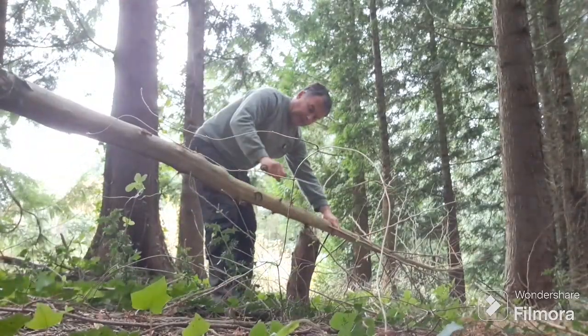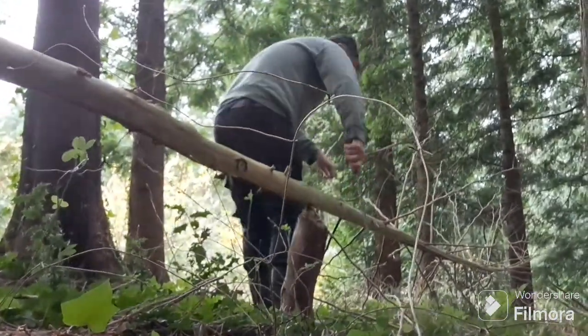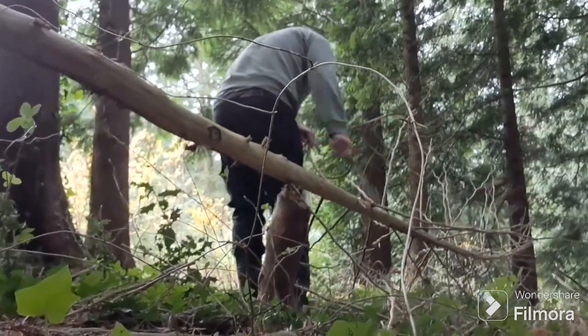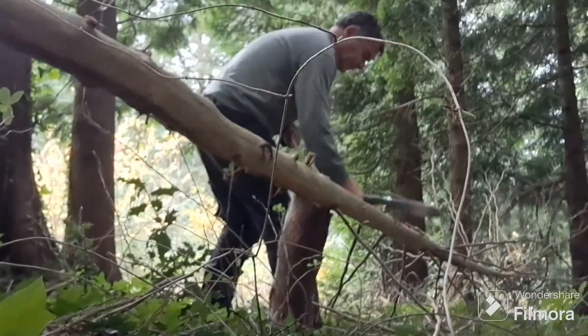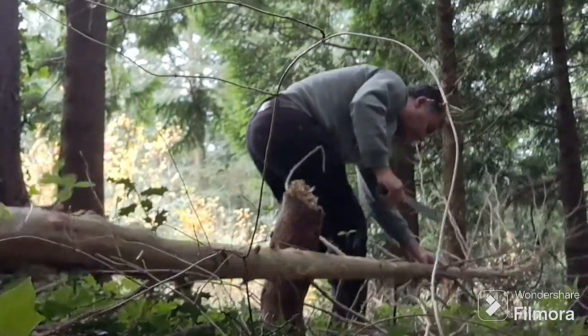And that means getting straight onto delimbing some of the standing dead. And the standing dead here you really don't have to cut. A lot of this you can just push straight over.